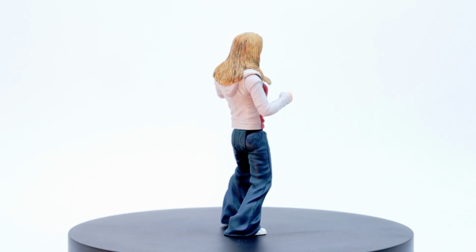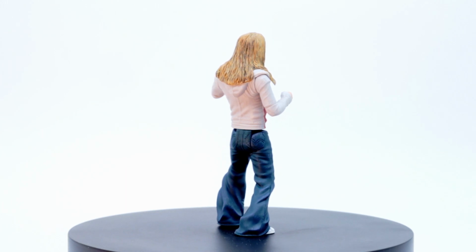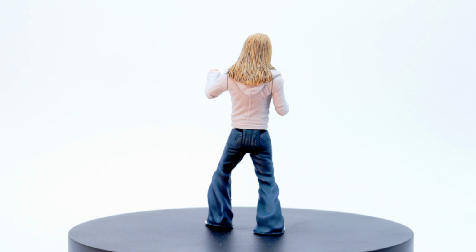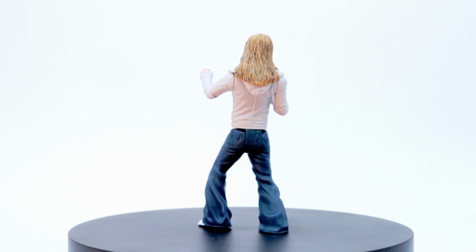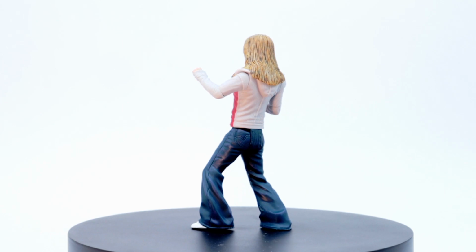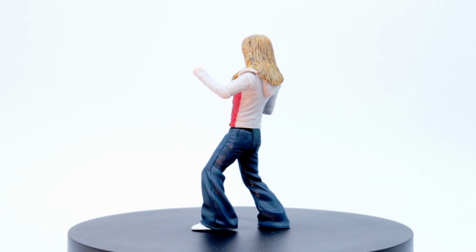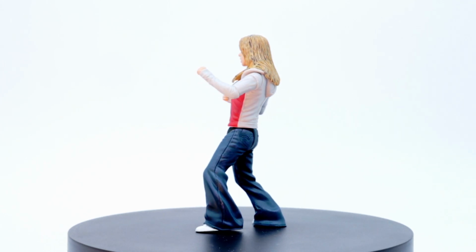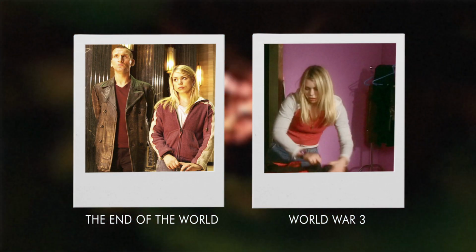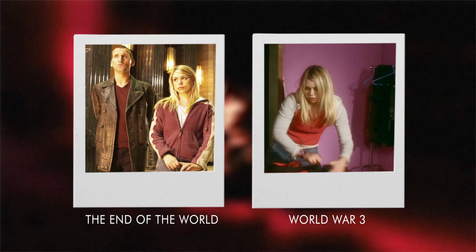It was a bit of a daft pose, but like I said, this is something from the Jurassic Age, so it's bizarre that they've actually dug this out for this specific set. On the other hand, they have given it a bit of a revamp in regards of the costume, which is based on a very specific scene in World War III. A lot of people were speculating whether it was from End of the World, because those outfits are vastly similar in regards of the hoodie, but enough about that.